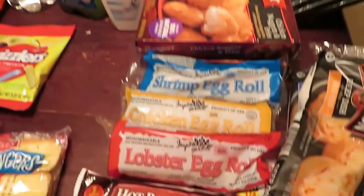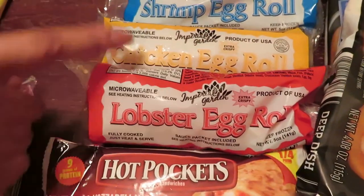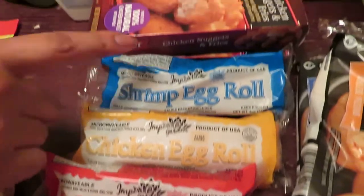Then we got some a Hot Pocket. A lobster egg roll. These are really good if you ain't trying from Dollar Tree. They're good. Lobster egg roll. And kid, they come with the sauce, right? Yeah, they do come with the sauce. So lobster, chicken, and shrimp egg roll.